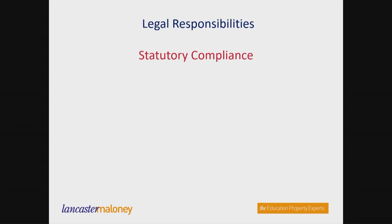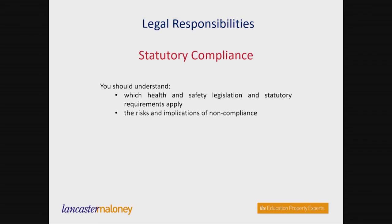So just looking at the second area now, that I just wanted to spend a few minutes talking about, is that around statutory compliance. Because what you need to understand as a school is what aspects of health and safety legislation apply to your school or schools, and what are the implications and risks of not complying with that particular legislation.